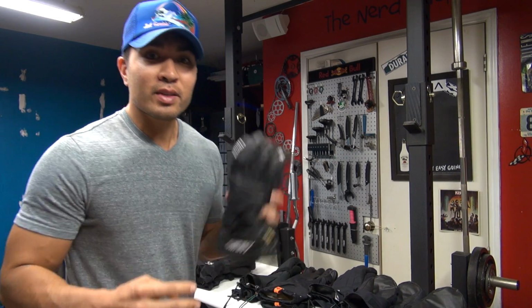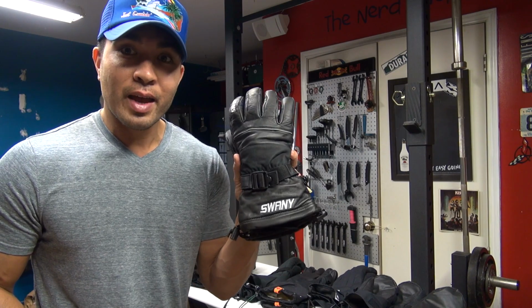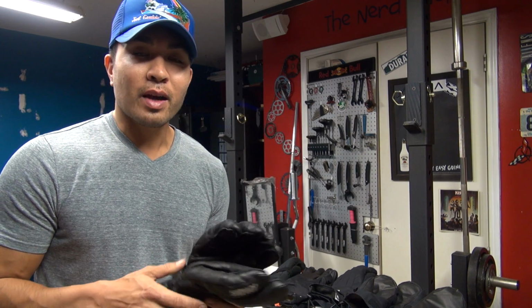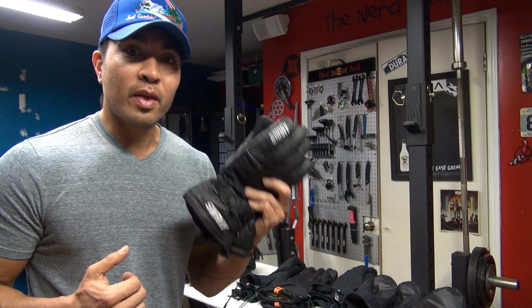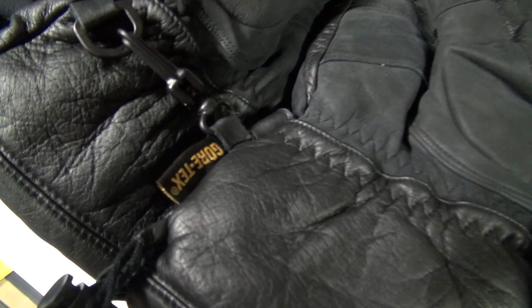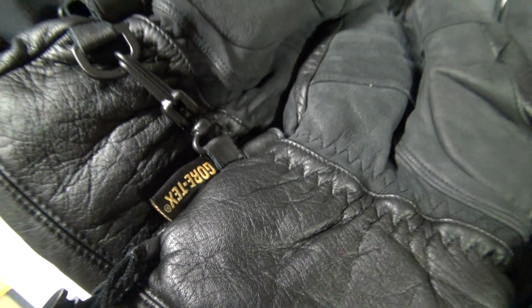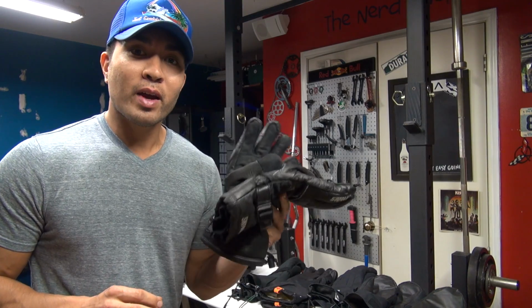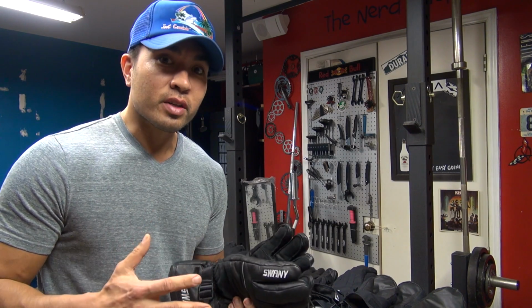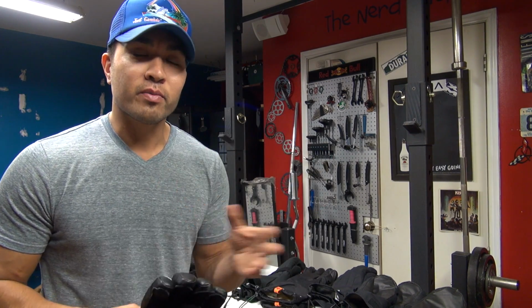Brand number 2 that's amazing, Swany, right here, S-W-A-N-Y. This brand makes really good gloves. A lot of the higher end gloves from this brand are gonna be leather plus Gore-Tex, okay? Leather plus Gore-Tex on Swany is the way to go. When you get a glove like this, the resale is probably around 60 and above, okay? If you get them in very mint condition, then you're looking at like 80 and above, maybe 100 and above.